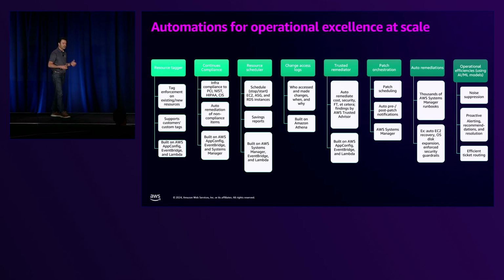And the second one is continuous compliance. They have built an automation which keeps a continuous compliant posture in your accounts across hundreds of accounts. Resource scheduler, to save cost and do cost optimization, which Priyanka has mentioned, so you can shut down the resources when not needed. Trusted remediator, change access control for security.